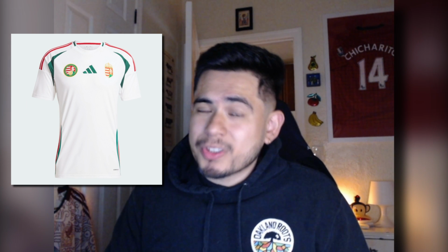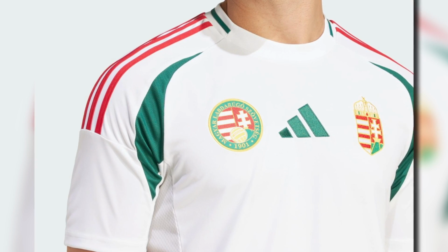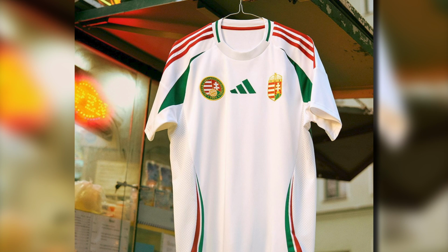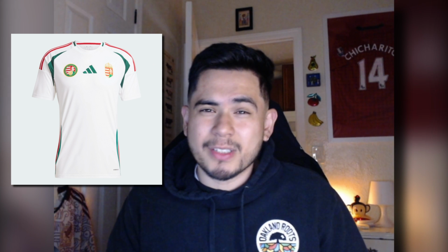The away kit is almost exactly the same, but essentially swapping the red base for a white base and changing some of the trim colors around to either red or green. But what is a little bit different on this kit compared to the other one is that at the bottom side panels you actually have 2 stripes going down, which also end up kind of bleeding into the shorts, which really creates a really nice look.